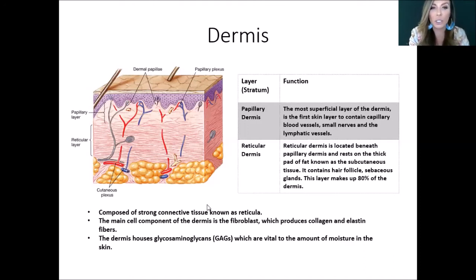Okay, so now we'll go into the dermis. We have two layers of the dermis: the papillary dermis and the reticular dermis. The papillary dermis is a much thinner layer, the upper part of the dermis, and it's connected to the epidermis. And then the reticular dermis is much thicker. It's about 80% of the dermis.